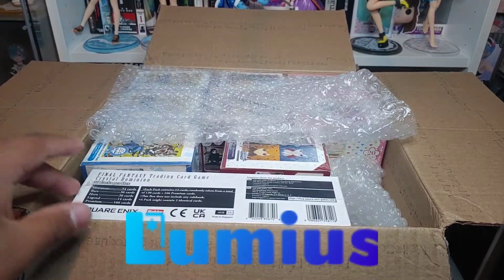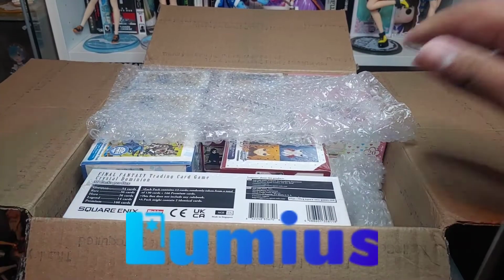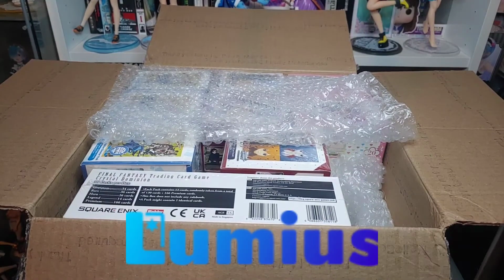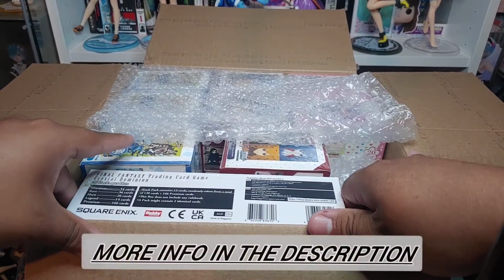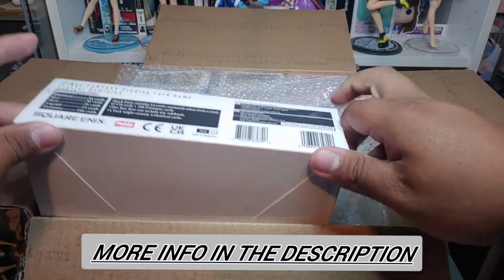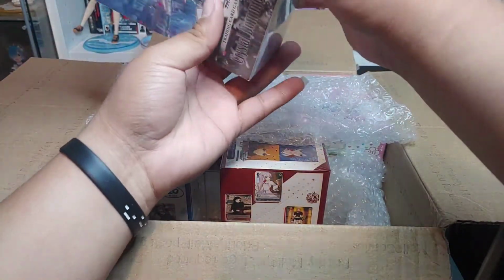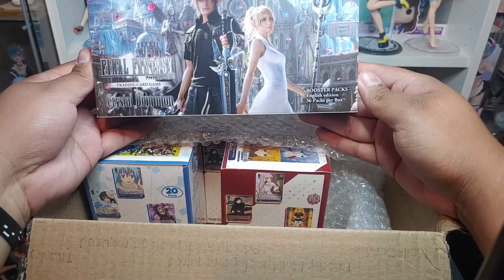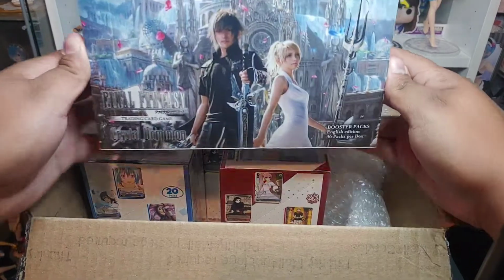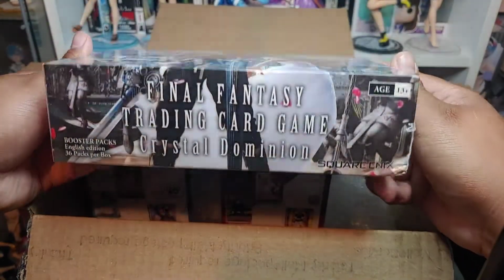Okay, hold up. Anyways, first box, first booster box, finally adding to the Final Fantasy booster box collection. I came to a massive halt, but I found this on Lumius for cheaper than anywhere else. I said, I'm getting this booster box. This is actually the next one I was going to get, Final Fantasy Crystal Dominion. Ooh, yes. This art is beautiful.